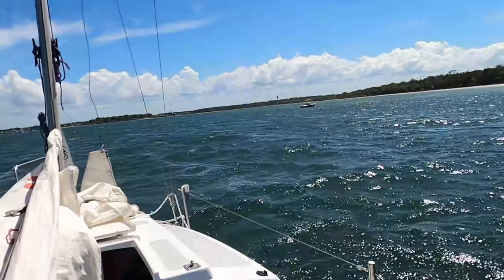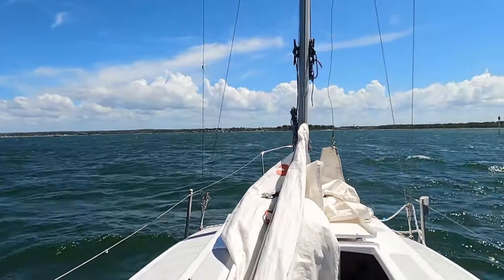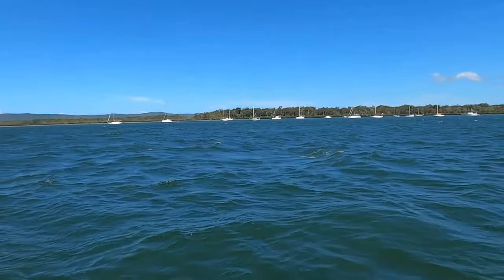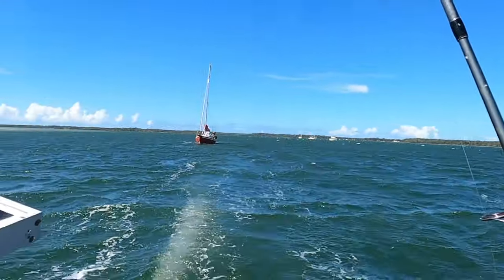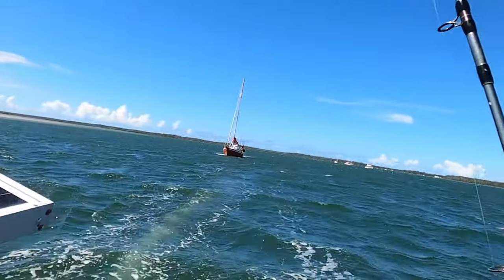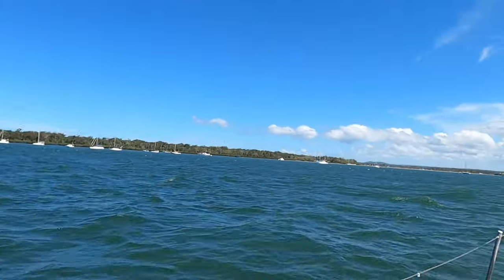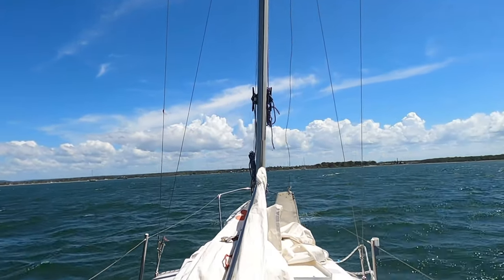Here we are back at Tincan Bay. Had a magnificent sail against the outgoing tide, so we're only doing about 3.5 knots, but we had a decent, mostly 10 to 15, and then hit by about 12 knots, and we were already overpowered. So I had to heave to and drop the main, hit us very suddenly from behind.